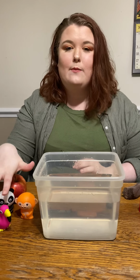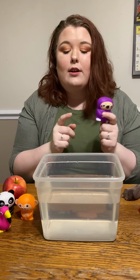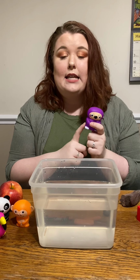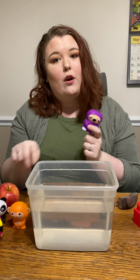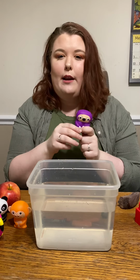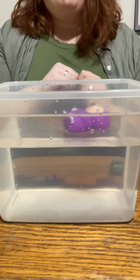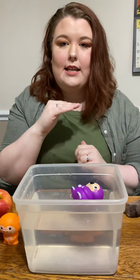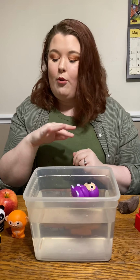I wanted to make sure I had some animals to show you guys. So first I have a sloth, and we're gonna put him in the water to see if he sinks or floats. And if he sinks or floats, the rest of his friends will too. But we're gonna find out just for this one, and then let the rest of his friends join him. So the sloth, it looks like our sloth floats. He's very light, he's just full of air, and so he stays on top of the water.